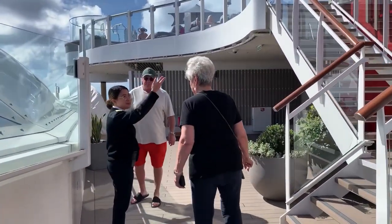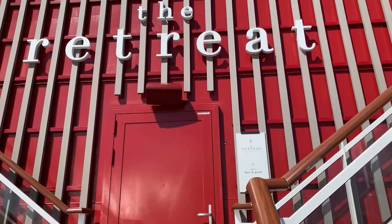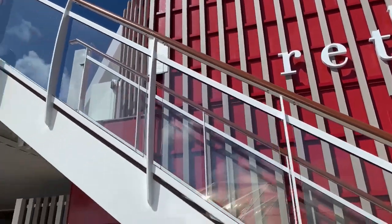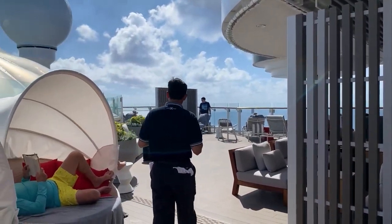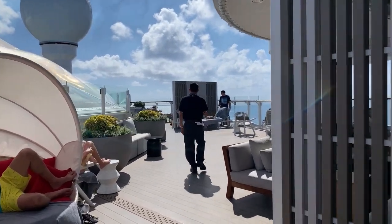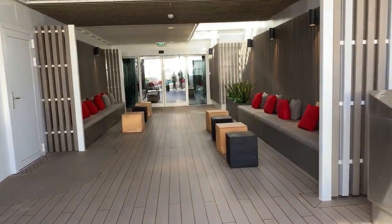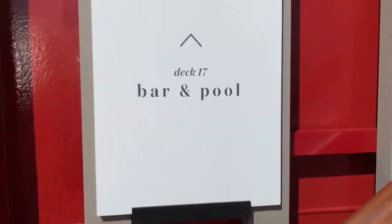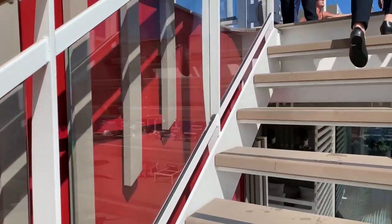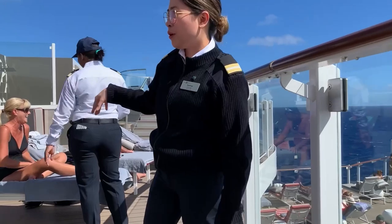So on the Beyond, they have two levels to their Retreat sun deck and pool area. They have little cabanas, and everything is on a first come, first served basis. And there's more space over here. And then on the second level, deck 17, are the pools and the jacuzzis. So this is the pool and bar deck. So deck 17 is new to the Beyond. It's the only Celebrity ship that has 17 decks.